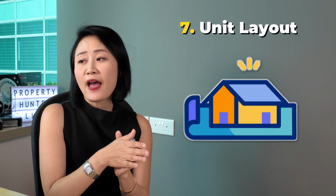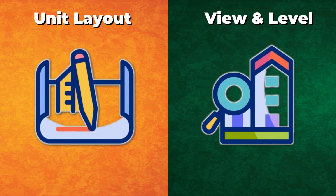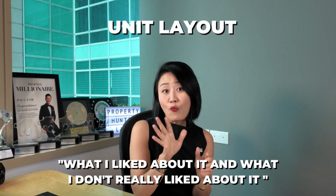The last point we have, point 7, is unit layout. So what differentiates unit A and B? Sometimes you will wonder, in the same development, the same condo, why is unit A making money whereas unit B is not making money? Okay, so it boils down to a few factors. One is unit layout, the other one is view and level. So let's take a look at the unit layout for Elta and what I like about it and what I don't really like about it.